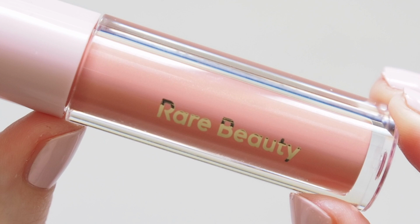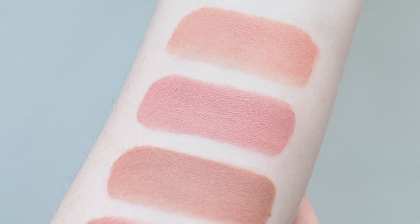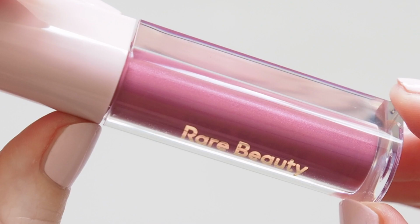Interestingly, all of the shades do have incredibly fine shimmer in them. It's really only noticeable in direct sunlight sometimes, so it's hard to capture here, but you might spot a tiny bit in the tubes instead.